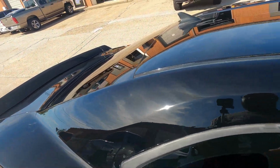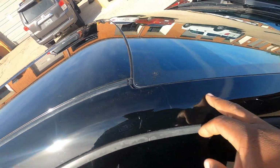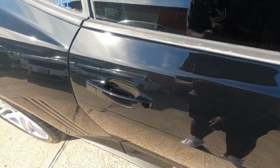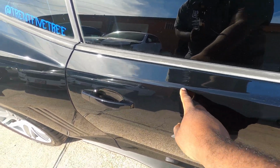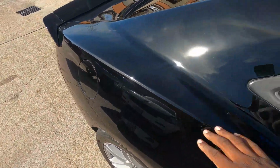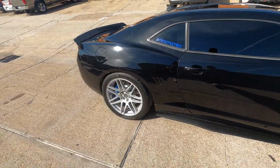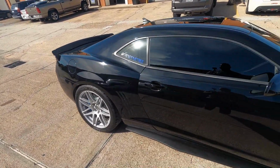And all this spot up here where the clear coat was fading, and he even repainted the door for me because the clear coat was kind of peeling off right here, but it wasn't a big deal for me. My main focus was right here. But 10 out of 10, guys. Looks 100% way better than before. It was to the point where I hated this side of the car.